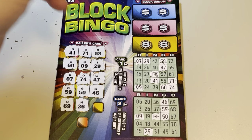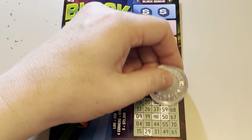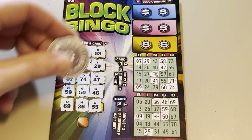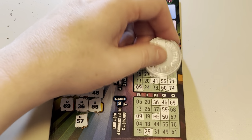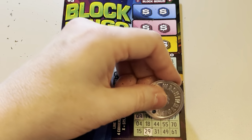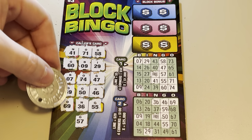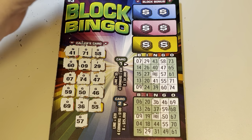O-69 and 36. All right, we got two letters left. G-55, G-57. 55 and 57, look at this. We got a winner on card one. So we got $5 on the G line here. 58, 47, 57, 55, and 60. Yep, we got them all.